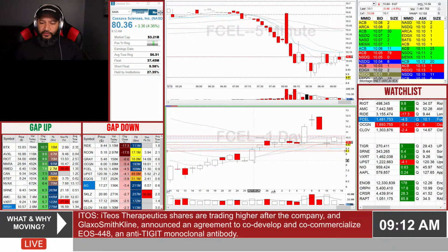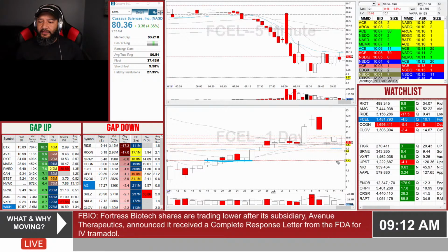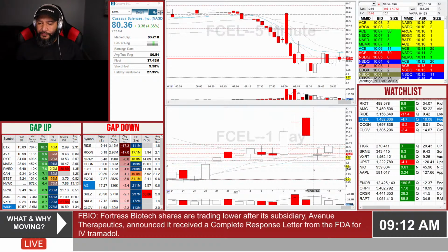And then also down here, you also have another great level of support right over here and resistance in the past here. 842 is a good one there as well. So I think that's all you really need to add.